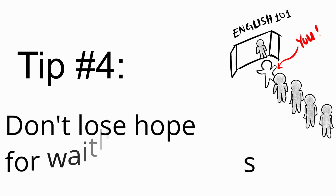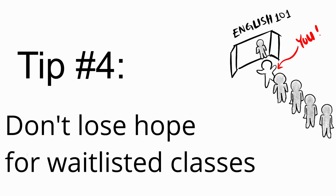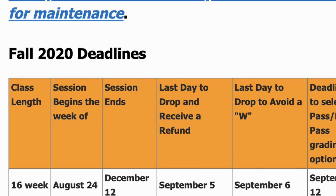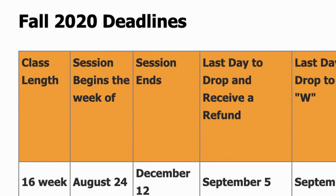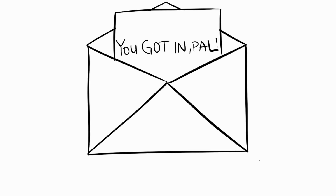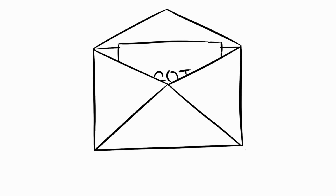Tip number 4, don't lose hope if you're waitlisted for a class. People can still drop out of classes without penalty up until 1 to 2 weeks into a semester. So if you're waitlisted, especially if you're near the top of the waitlist, check your email at least 1 to 2 times a day to make sure you don't miss the deadline.